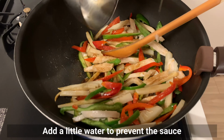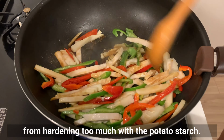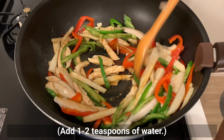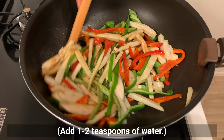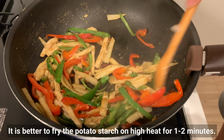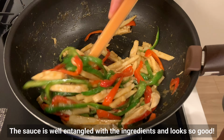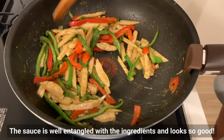Add a little water to prevent the sauce from hardening too much with the potato starch. Add 1 to 2 teaspoons of water. It's better to fry on high heat for 1 to 2 minutes. The sauce is well entangled with the ingredients and looks so good.